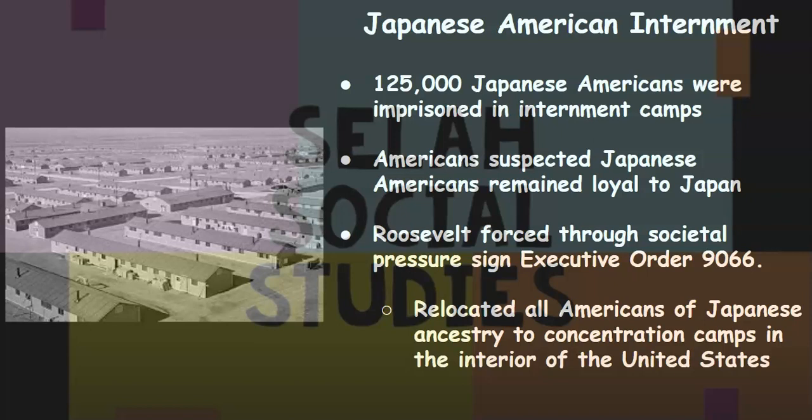Evacuees elected representatives to meet with government officials to air their grievances. Recreational activities were organized to pass the time. Some volunteered to fight in 1 or 2 all-Nisei Army regiments and went on to distinguish themselves in battle. Life in relocation camps was very poor. They were too cold in the winter, too hot in the summer, and the daily life resembled Army boot camps. The food was bland, and if they tried to flee, they would be shot on sight.